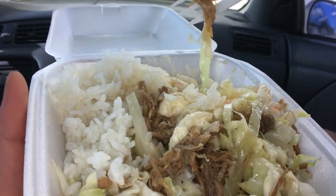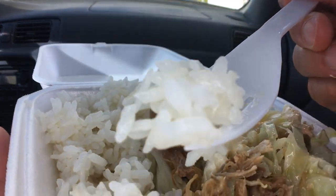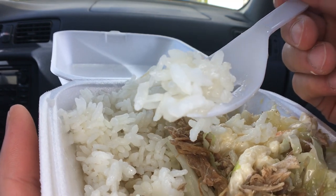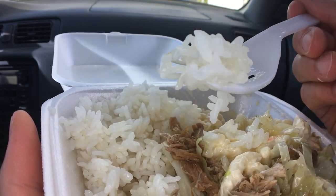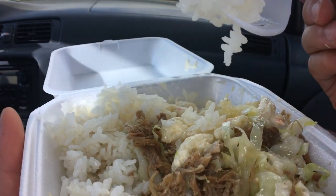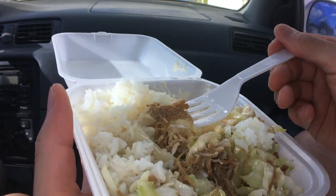Mac salad was good, but oh, this rice. It's a little dry, but it's nice and smooth though, and soft to chew on. It's so good. It just goes so well inside your mouth, just rolls around on your tongue. Oh my goodness, this rice is awesome. Yep, it's good. That's it.